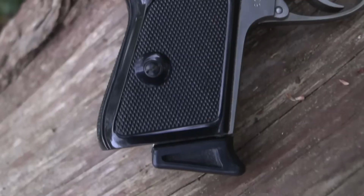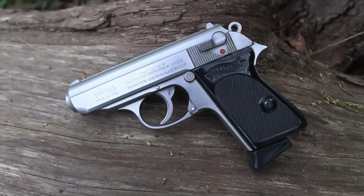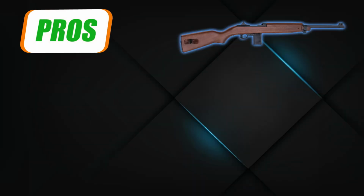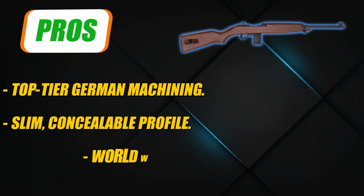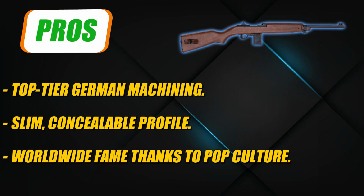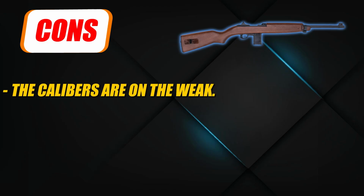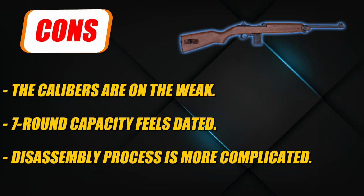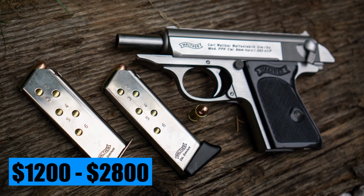The PPK offered a true double-action system in a pistol small enough to conceal easily, and its craftsmanship was second to none. Pros: top-tier German machining, slim, concealable profile, and worldwide fame thanks to pop culture. Cons: the calibers are on the weaker side for modern defense. 7-round capacity feels dated, and the disassembly process is more complicated than most pistols of its era. Current collector price: around $1,200 to $2,800.